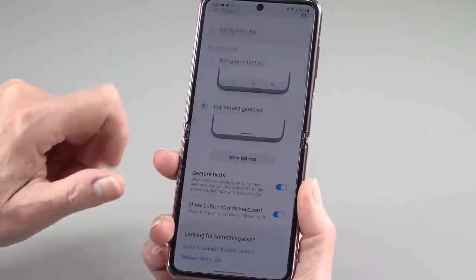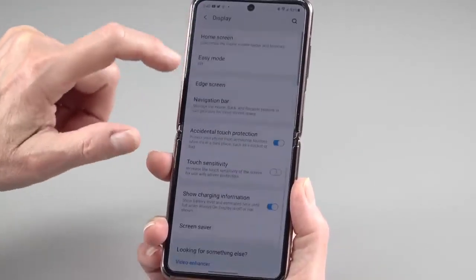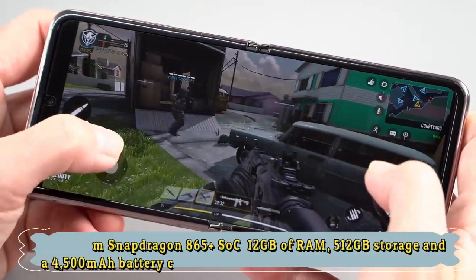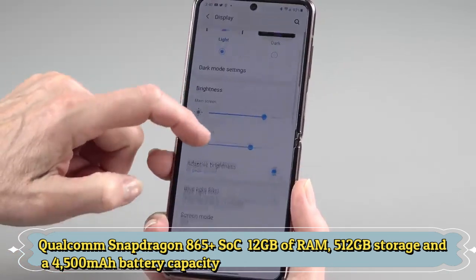Turn on the screen, you would be greeted by One UI 2.5 based on Android 10 with tailored software tweaks. The phone comes with a Qualcomm Snapdragon 865 Plus system on chip paired with 12GB of RAM, 512GB storage, and a 4500 mAh battery capacity.